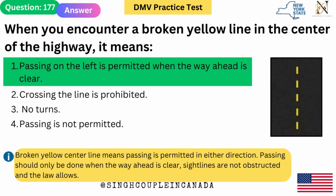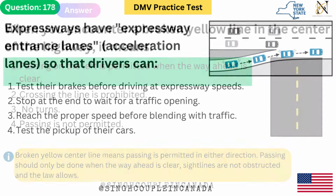Broken yellow center line means passing is permitted in either direction. Passing should only be done when the way ahead is clear, sight lines are not obstructed and the law allows.